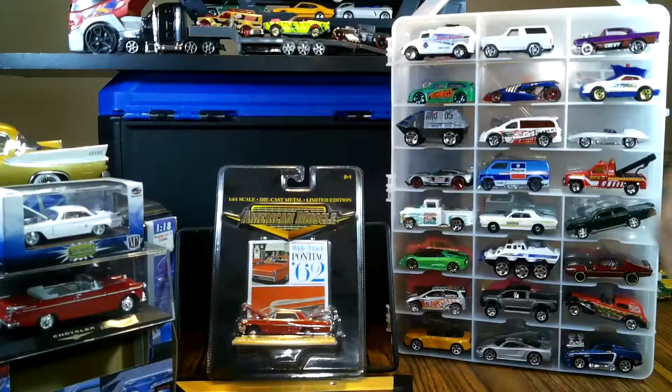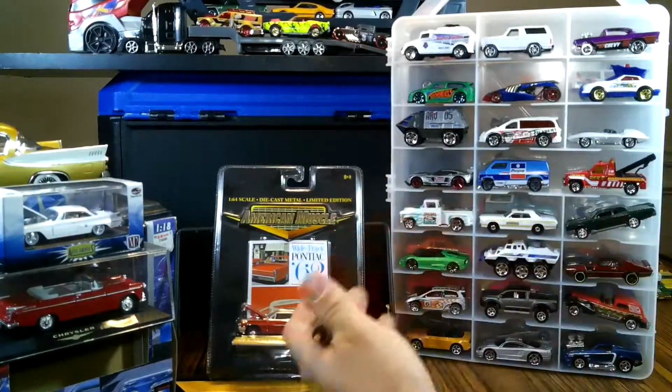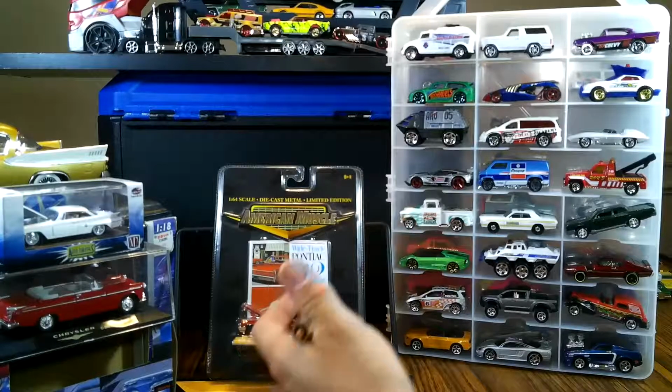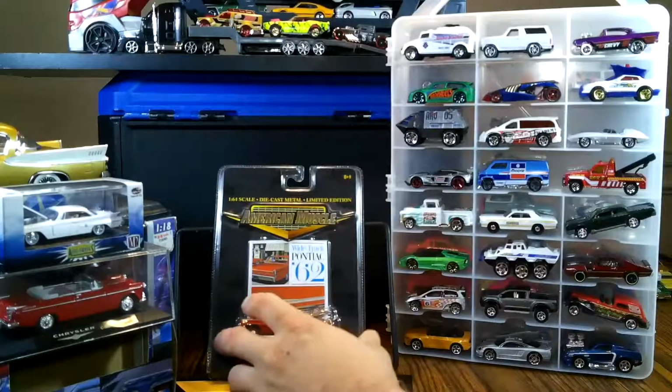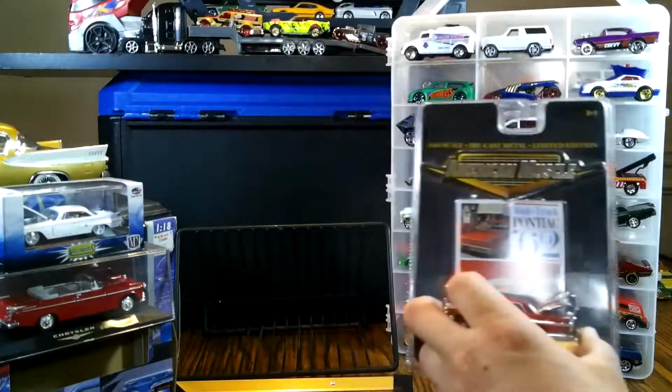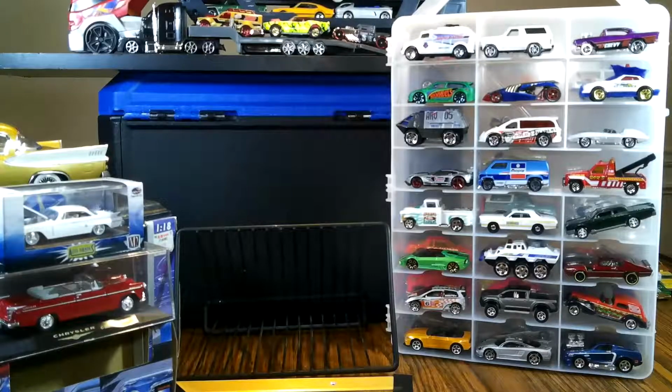So we go, I love how American Muscle did their detail to this wide track Pontiac 62 Catalina Super Duty. Like I said, this is a true American muscle car. And that die cast on that car is just really, really super good.